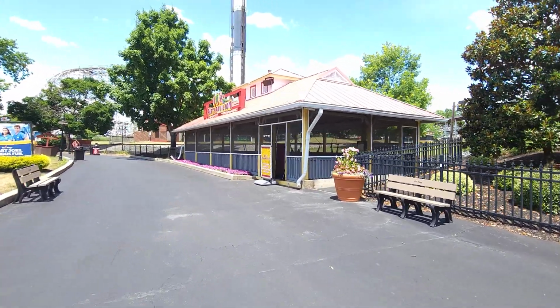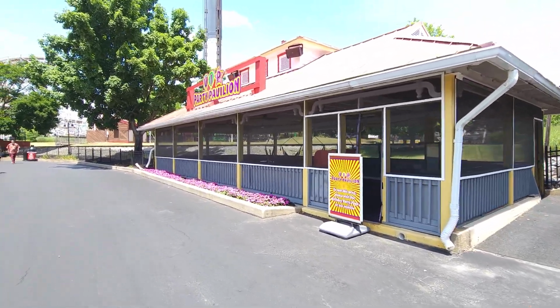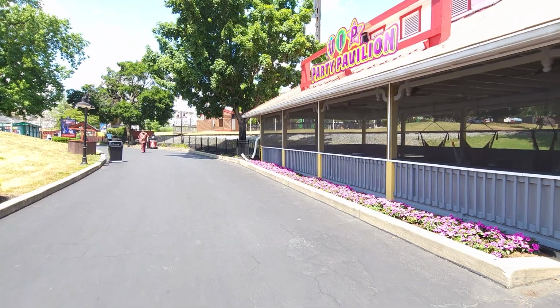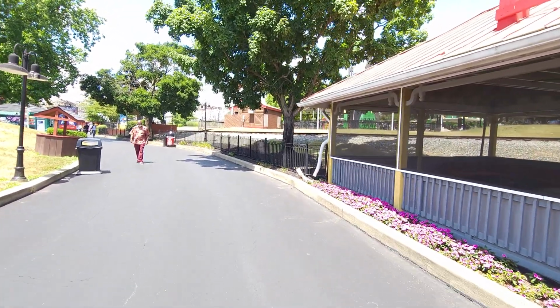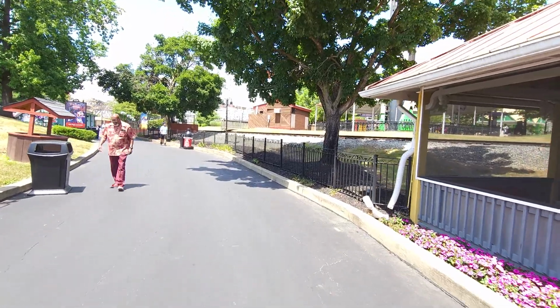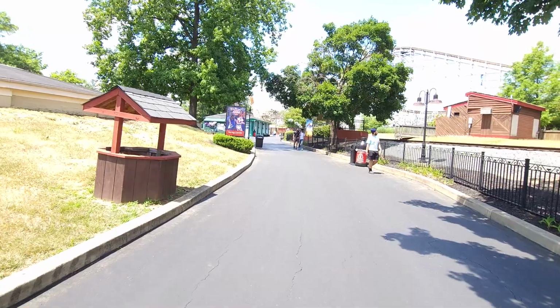Right over here is a party pavilion, which is something that's fairly new. You can rent this area for your kids' birthday parties and such. I'm coming down this way because when we were over by the pirate flying ride there was a couple things that you missed. So I want to make sure we got every little inch of this place covered for you.